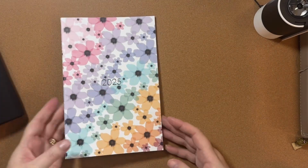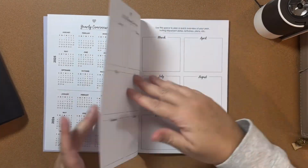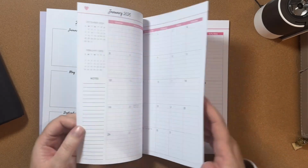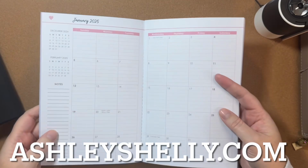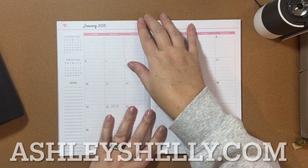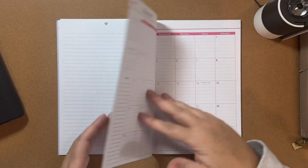I'm not sure how many more of these that Ashley has in stock, but one of the things that I love about this particular planner, one, it's soft bound, so it doesn't take up a lot of room in my tote, and then you have a lined month view and then lots of notes pages.